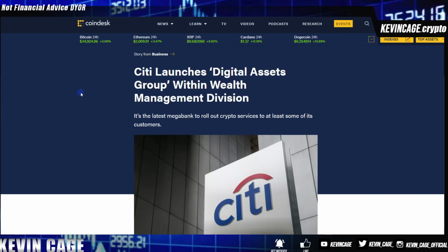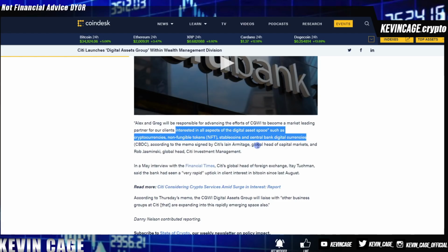Speaking of Citi, we already discussed Citi, JP Morgan, and HSBC. HSBC is also RippleNet. We can see Citi launches digital assets group within wealth management division, the latest mega bank to roll out crypto services to at least some of its customers. Interested in all aspects of the digital asset space, such as cryptocurrencies, non-fungible tokens, stablecoins, and central bank digital currencies.